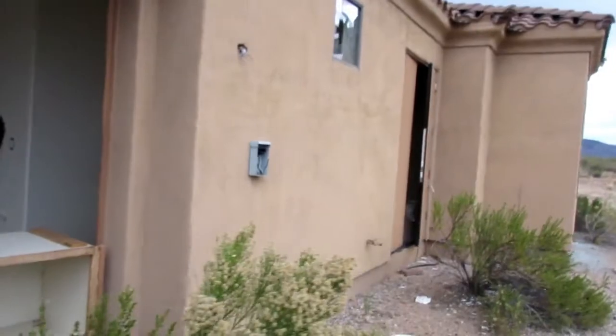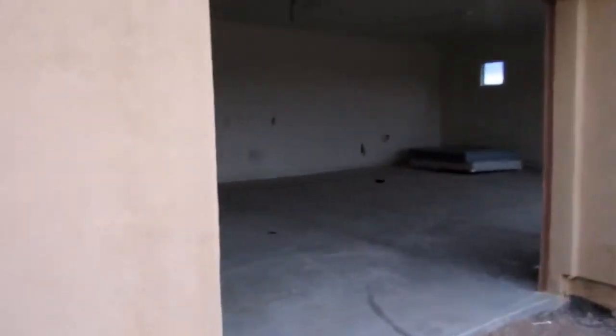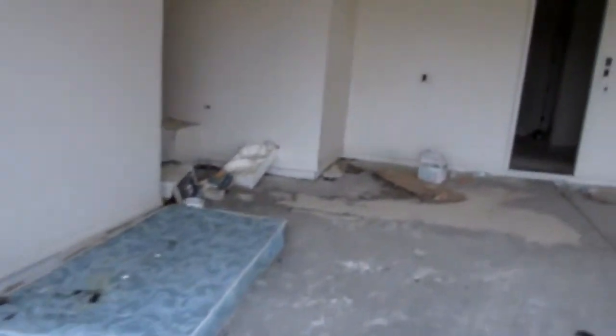Take a picture. Let's see what we got out here. The garage. I don't know what that is. Ugh. All right. Check out the rest of it. Here's the next one. Look at that tree growing right in the front of the entryway. The front door. Crazy. All right, looks like we got some mattresses. It's not a good sign.